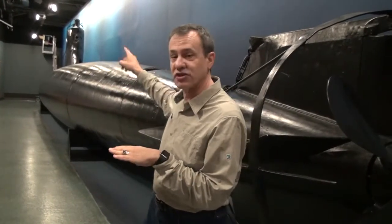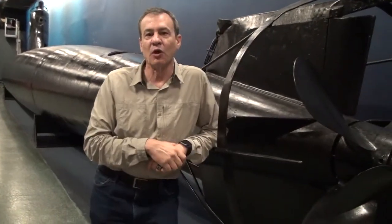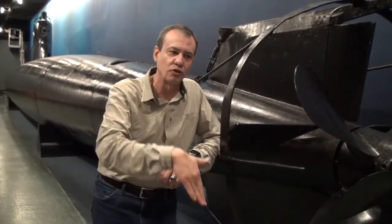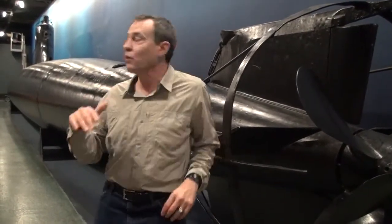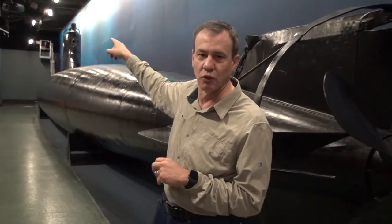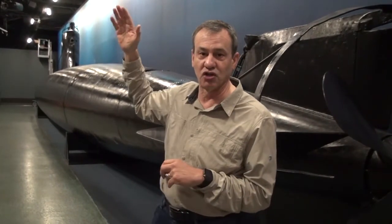You notice this submarine doesn't have bow planes or sail planes. It only has stern planes. And what that meant was it was really good at driving up from a deeper depth or driving down to a deeper depth. But when they wanted to stay at periscope depth, keeping just their periscope exposed so they could target a ship, there was nothing that allowed them to do that. The only choice they had was to change the angle of the ship.